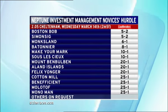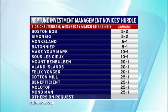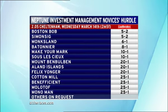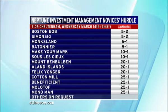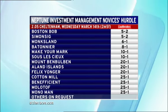It's Boston Bob that tops the market here with Ladbrokes at 5-2. Simonsig is also 5-2 at the top of the market alongside him. Monkland at 6-1, 8-1 for Batia. Mark Your Card at 10s alongside Sula Sue. And it's 20-1 bar those.